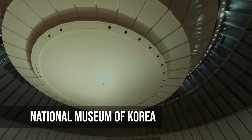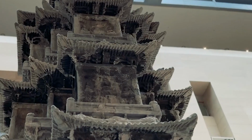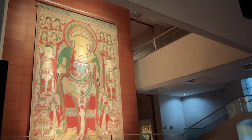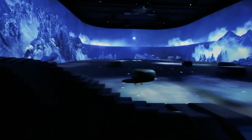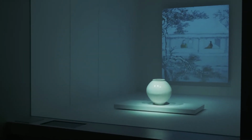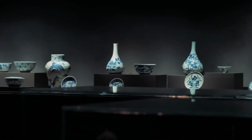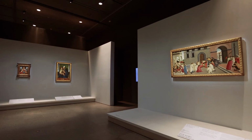The National Museum of Korea holds a huge amount of Korea's history and culture. This museum has artifacts and treasures that tell the story of a country that has thrived for thousands of years. Starting with prehistoric artifacts, the museum takes visitors on a trip through time. They learn about the ancient kingdoms of Goguryeo, Baekje, and Silla, move on to the Joseon Dynasty, and end with the development of art in modern Korea.